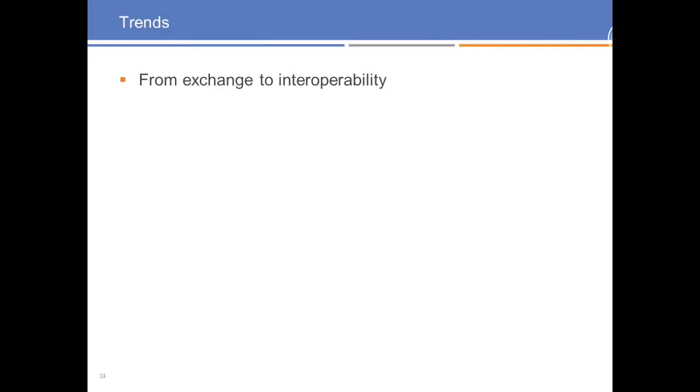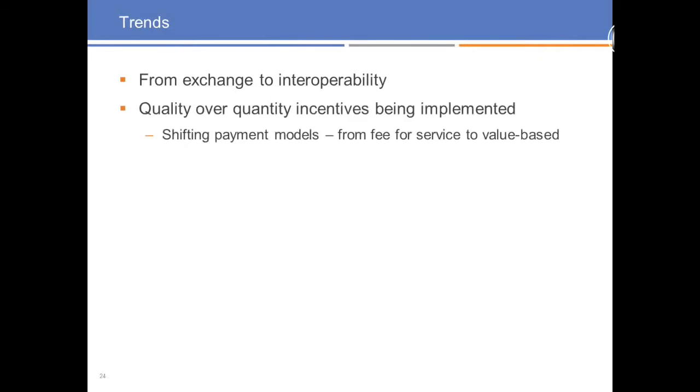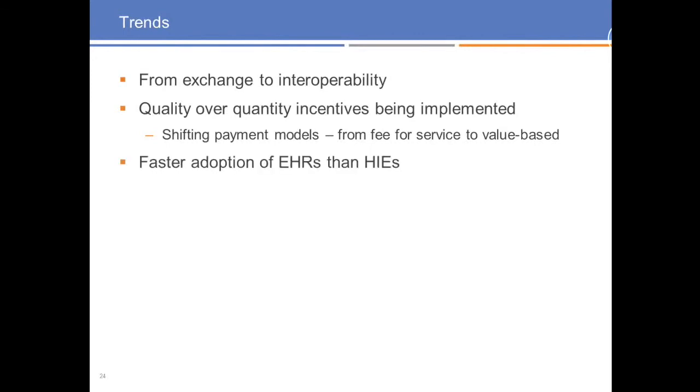So from a trends perspective, from exchange to interoperability, interoperability being transport, content, vocabulary, code sets, the S&I initiative has been diligently working to ensure we're not just moving data around, but we're trending toward creating interoperable solutions. There's a lot of effort being put into transitioning from fee-for-service to value-based payment models. This move of quality over quantity translates into participation incentive programs like meaningful use, ACOs, and patient-centered medical homes. The success of these new payment and delivery models depends on their capability to gather and analyze clinical and claims data, report on quality measures, and provide actionable information in support of improving care and outcomes for individual populations.